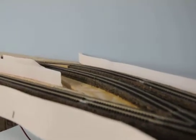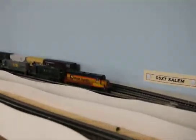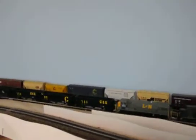This is Shenandoah Junction. Shenandoah Junction is where we cross the CSX line, the CSX Shenandoah division. The staging yard for that railroad goes behind our main line here. It'll be hidden by hillsides. And we're now coming into Newcastle, Virginia.